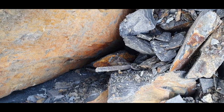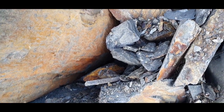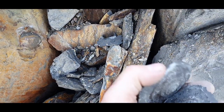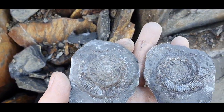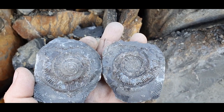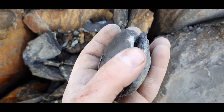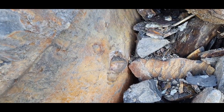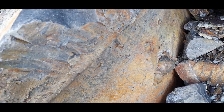Did find a bit of a squished one, but it's actually turned out okay. So yeah, not the prettiest, but decent negative, and yeah, not too bad. It'll tidy up a little bit, so see if we can get some better ones out. Maybe having to go back to the car to drop some stuff off at this rate.